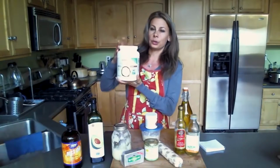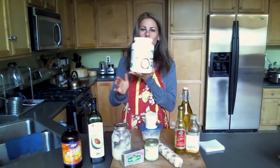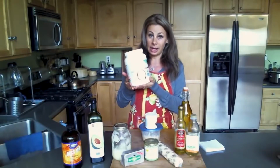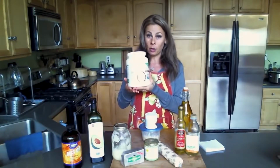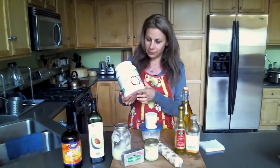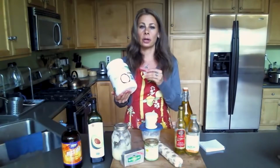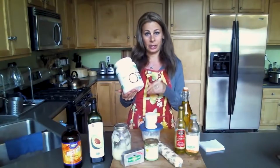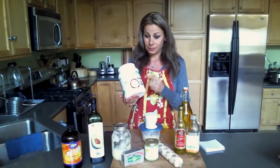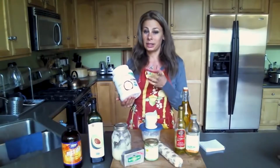Here we're going to my favorite thing, coconut oil. I use the Nutiva brand because it's sustainable, it's organic, it's cold pressed, and it tastes better. I always feel like I can taste when coconut oil goes rancid, and it's a good thing to develop the skill to taste it so that you know when it's not good anymore.